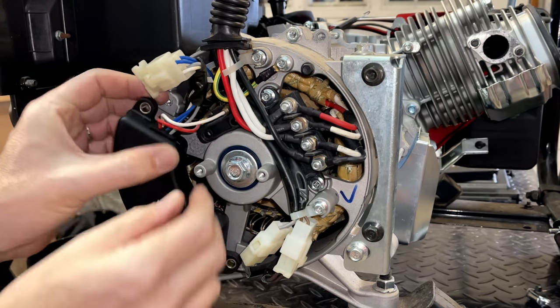I didn't show this earlier, but I'll show it now. In order to get the engine out, I had to disconnect these wires coming from the control panel. And to reconnect them, thankfully everything is color-coded. So we'll start with this red wire that comes from the oil module. That supplies a ground for the low oil light on the control panel.